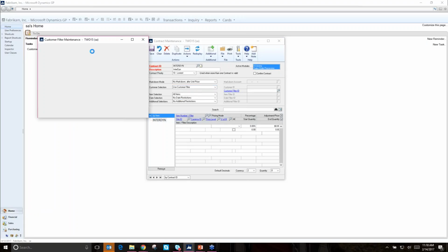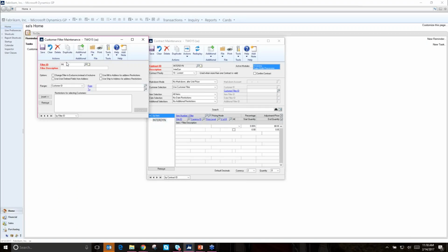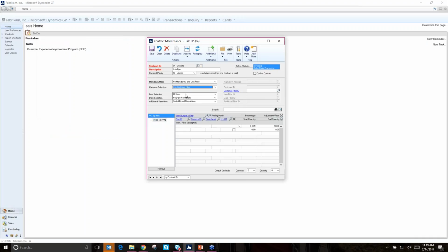And the cool thing with our filters is that we give you a lot of ranges to pick from. So if we're doing a customer filter here for InterDyn, I can range my customers anywhere from the certain person that sells to them, to their location, to the type of shipping method that they use. So I can come through here and select all of those different pieces and then build this contract up and use that filter on another contract so I can kind of save some time as far as setup goes.